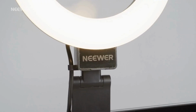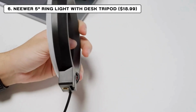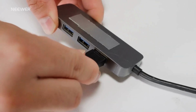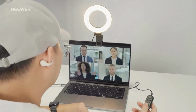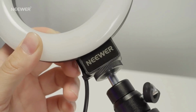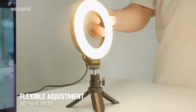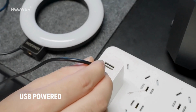Glow up your video calls with the Neewer 5-inch ring light. This USB-powered LED clips to screens, offering warm, cool, or mixed light with customizable brightness. Its flexible clip adjusts angles, while the tripod swivels for perfect positioning. Compact and efficient, it's a go-to for streaming, vlogging, or meetings, giving you a professional edge. The bright, even light enhances your on-screen look, making this a must-have for creators or remote workers aiming to shine in their work-from-home setup with minimal effort and maximum impact.